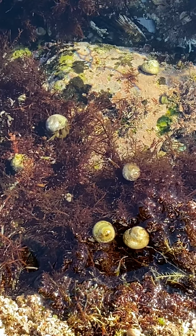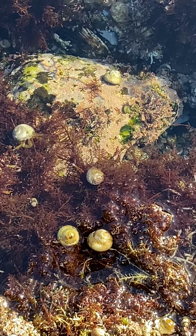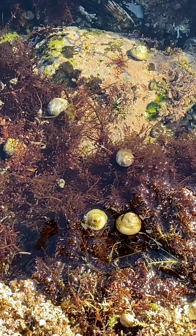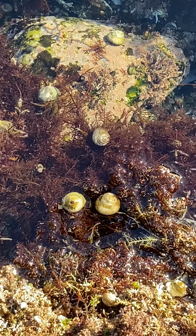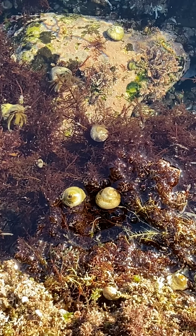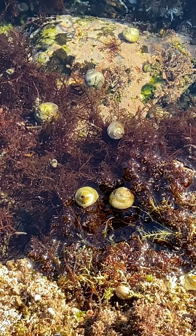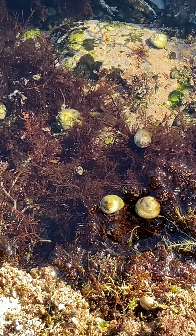Okay, and he's just making his way around it. Still feeding. All of his appendages are out. The other guy feeding on his same kelp is now gone. Well, now he's coming back.